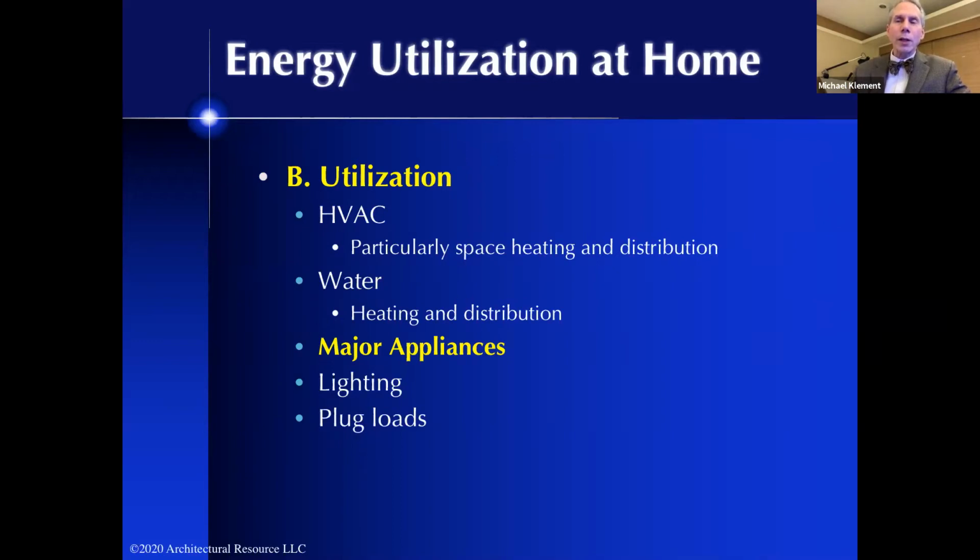Why that's good is that most typical gas ranges are roughly 30% efficient, which means 70% of that heat energy is going into your home. In a high performance home with an induction range, 80% of the energy is going into the food. The next thing we look at is lighting. In a high performance home, we're looking at all LED and we're being very careful with the lighting that we're using in the location for it.